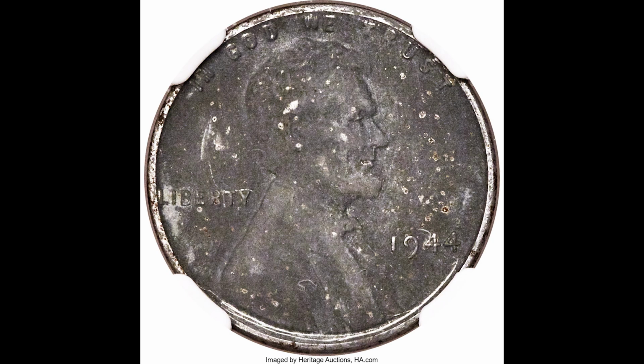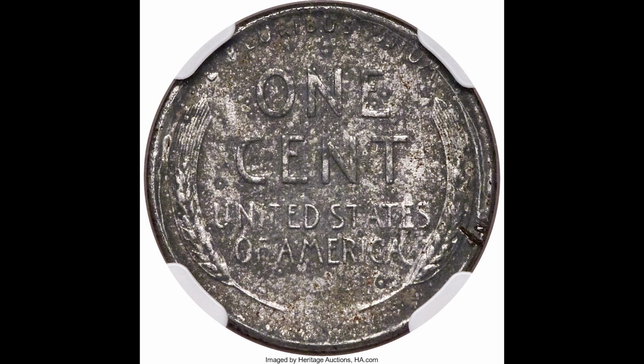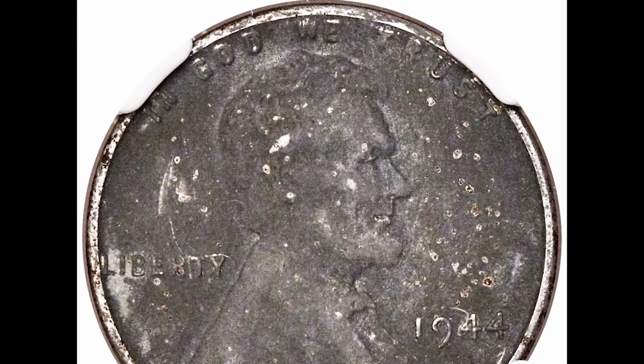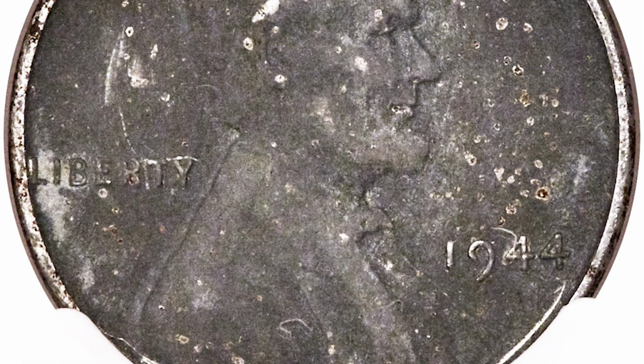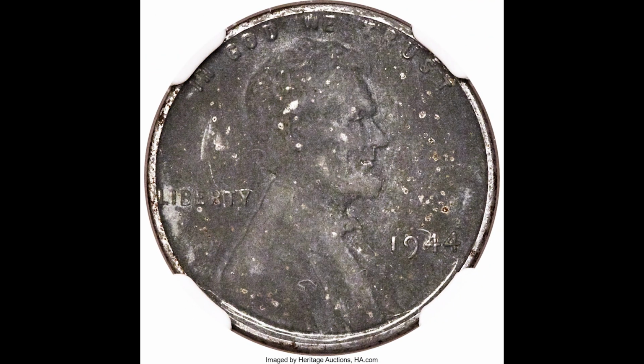So look at this one. This has corrosion on it. It was stored in a climate that just completely destroyed the coin. So this is a 1944 coin, and what you need to look out for here is the color of the coin. This one probably got past a lot of people because of the damage that it has, so keep a close eye out. If you have a coin that's silver looking and it's from 1944, it should be bronze. And even with this incredible amount of damage, NGC rated this as an XF with details. This one still sold for $9,600. Just because your penny has damage does not mean that it's worthless.